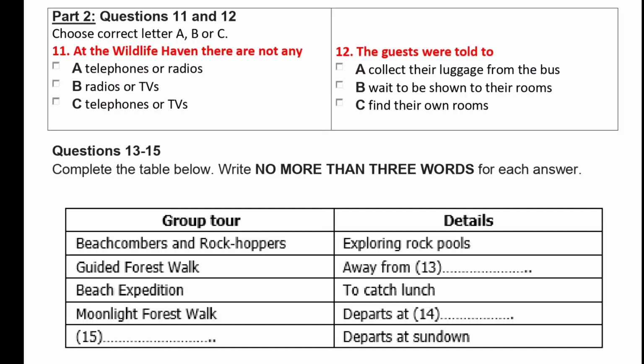Tomorrow, there is a beachcombers and rock hoppers tour exploring marine life in the rock pools along the beach. Or, if you'd prefer to go inland, there's a guided forest walk that takes you off the walking tracks. If you want to catch some lunch, you could join the beach fishing expedition. And at night, you'll see there is a moonlight forest walk that leaves each night at 7 p.m.